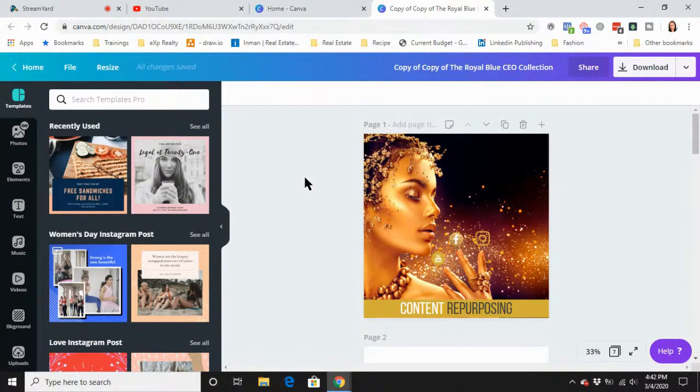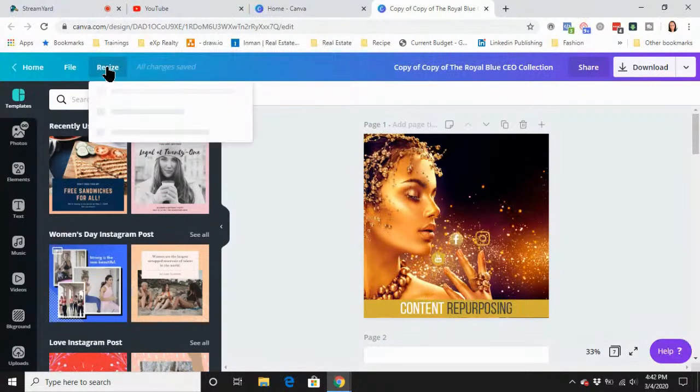So when I first started, when I was using Canva for about a year, I wanted to get more visible on Twitter, LinkedIn, Facebook, and Instagram all together, because I initially started with just Facebook. But I didn't want to take the time to recreate all of the images. So with Canva Pro, you have the option to resize. So you just click the resize button.